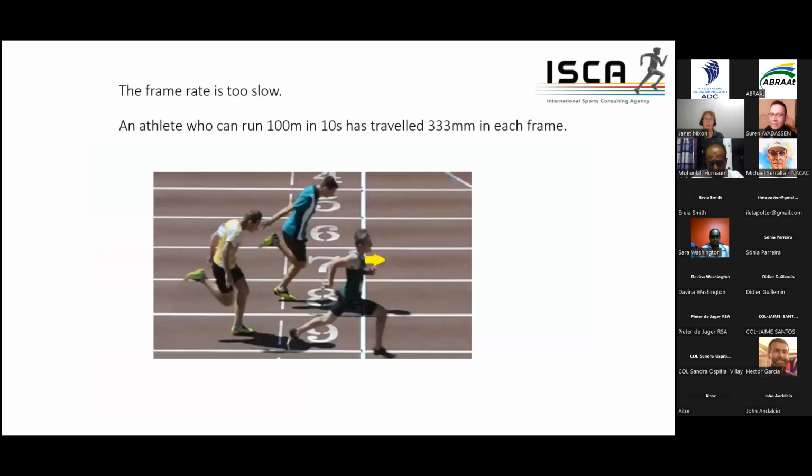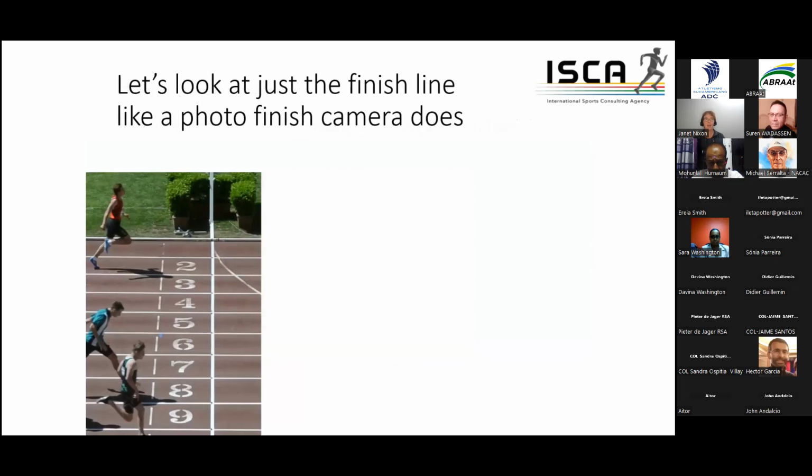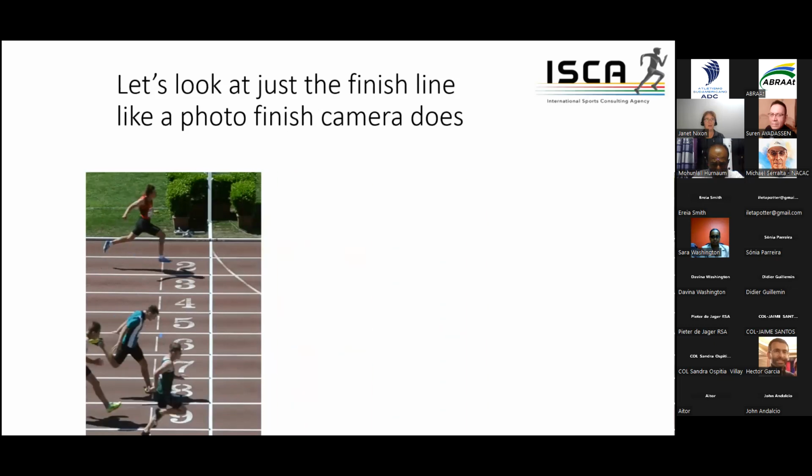An athlete who can run 100 meters in 10 seconds, at the elite end, travels 300 millimeters in each frame of a 30 frame video. So if we look at the photo finish line as a photo finish camera does, and we just take one slice of the finish line and push it to one side, there we go, we have one there.